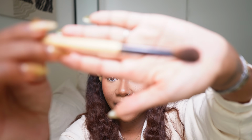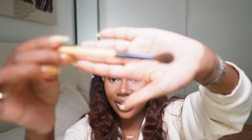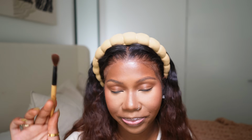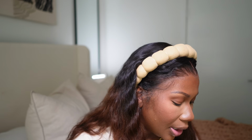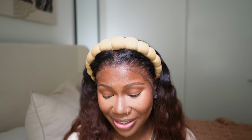Hold on, I have to show you guys this. Okay, perfect. Their brushes, anyways, whatever. The brushes are amazing. I love a good makeup day. I just love it. I love it so much.